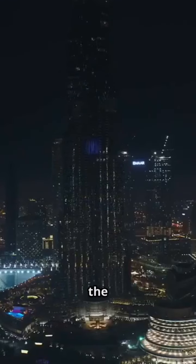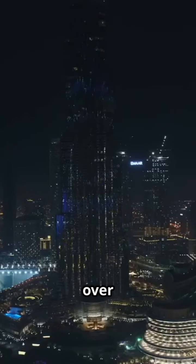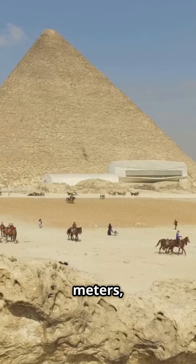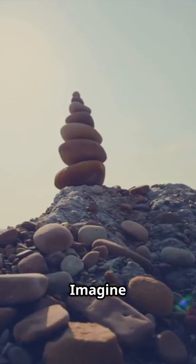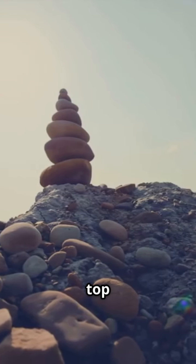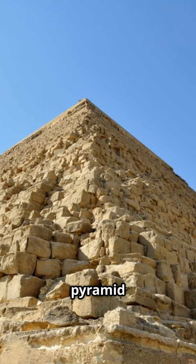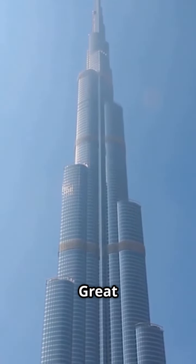If you compare it to the tallest building in the world today, which is Burj Khalifa, standing at over 800 meters tall, while the Great Pyramid is about 140 meters, Burj Khalifa is 6 times taller than the pyramid. Imagine it, 6 pyramids stacked on top of each other just to reach Burj Khalifa's height. But despite that, the pyramid is 10 times heavier. That means you'd need 10 Burj Khalifas tied together to match the weight of a single Great Pyramid.